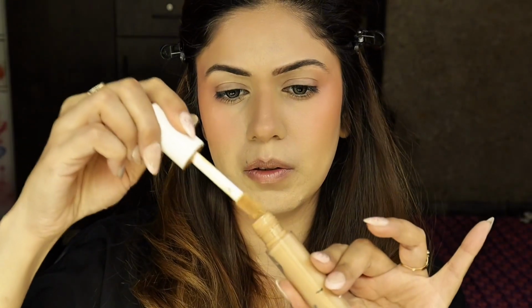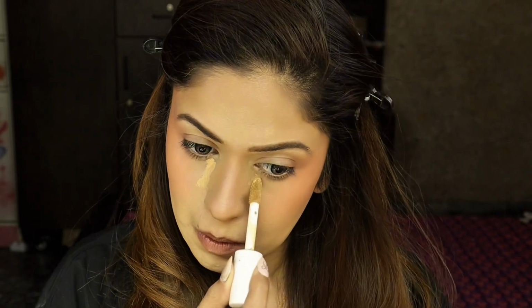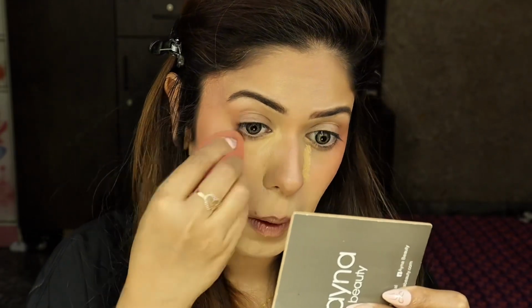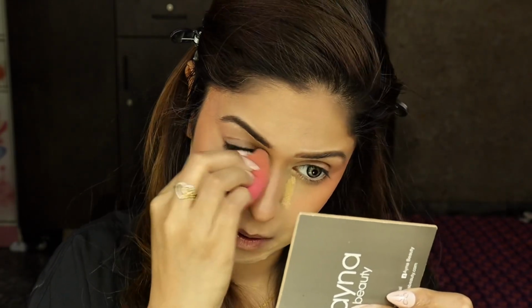This e.l.f. Camo Concealer is serious coverage. Here's how to apply it without creasing. I'm using shade Beige, applying a small amount under the eyes, around the nose, and on any blemishes. This concealer is full coverage, so a little goes a long way. Let it sit for 10 to 15 seconds.